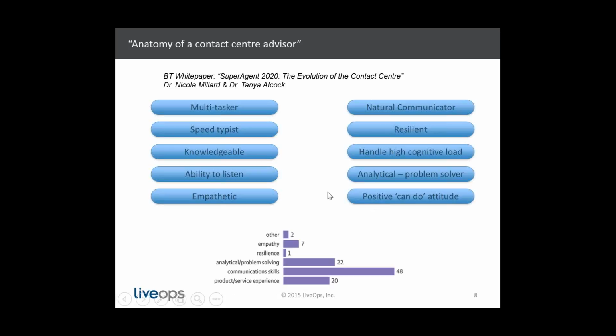There we are. Okay. So a lot of you have probably heard of Dr. Nicola Millard. She's a futurologist at BT, and she looked at what the anatomy of a contact center advisor was going to be in the future, and looked at all of those skills that they're going to need. And I think if you look here, it's about somebody who can multitask, who's knowledgeable, who can listen, who can be empathetic, communication, but resilient and handle high cognitive load.